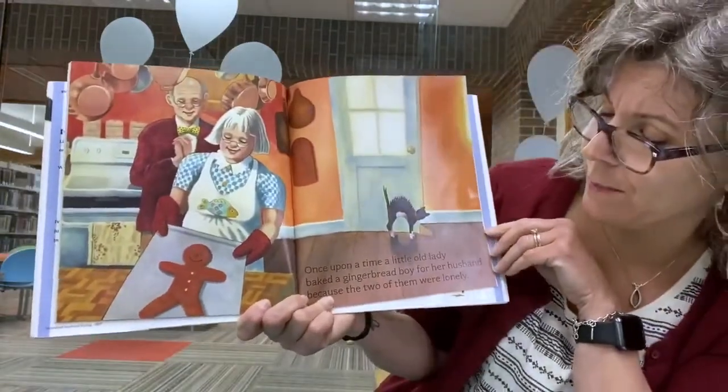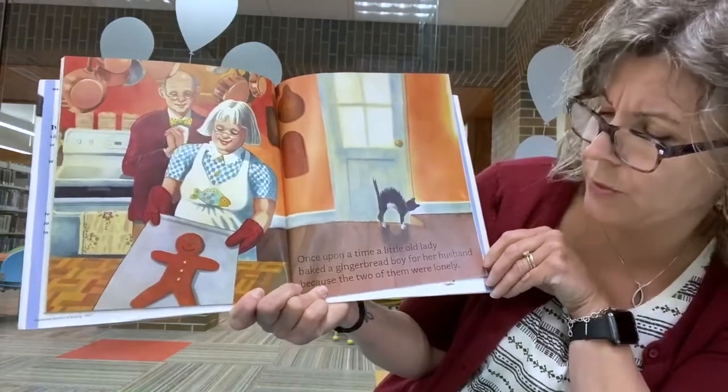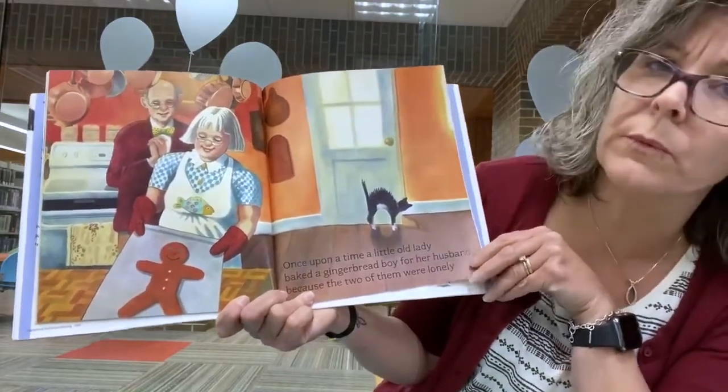Once upon a time, a little old lady baked a gingerbread boy for her husband because the two of them were very lonely.